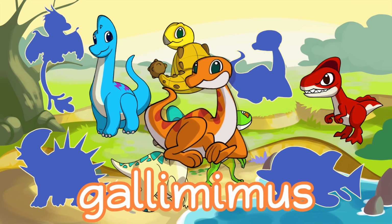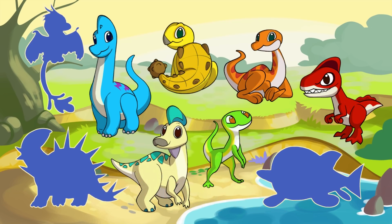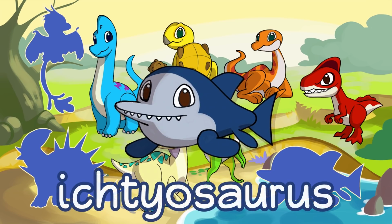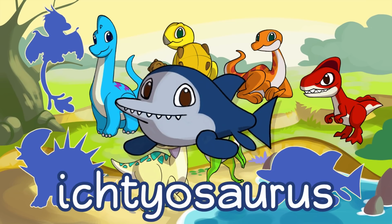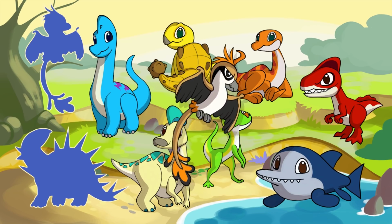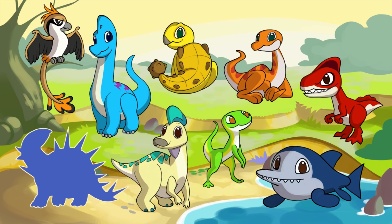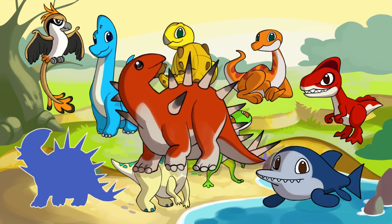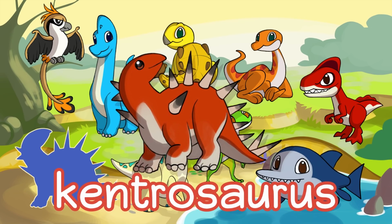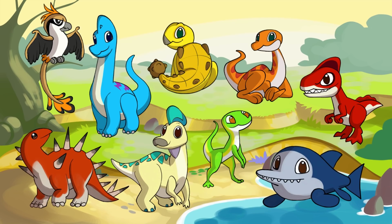It's a baby Gallimimus. Wow, it's a baby Ichthyosaurus. Baby Jehalornis. Look, it's a baby Kentrosaurus. Wow! Great job, everyone.